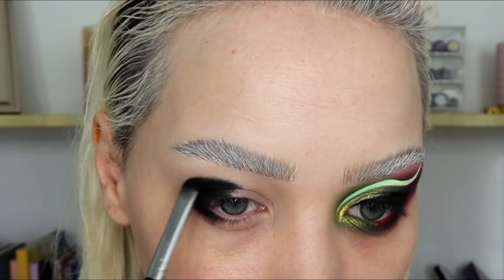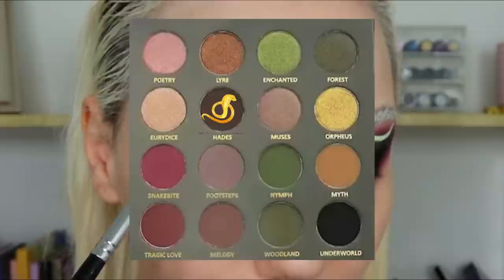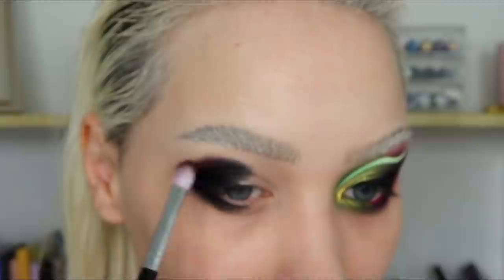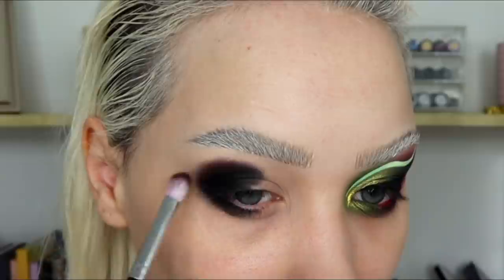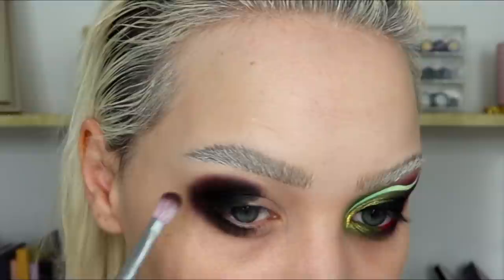So I'm just packing this round my eye and then I'm going to just diffuse it a little bit with a fluffier brush. And then I'm going in with Hades, which is like a dark browny purple. And I'm just going to use that to blend it out. So just, like I said, copying a TIIA look, basically. And I feel like this is what she did. I don't know if she filmed it or not. But again, go check out her page, please. She's amazing.